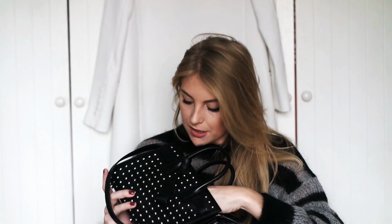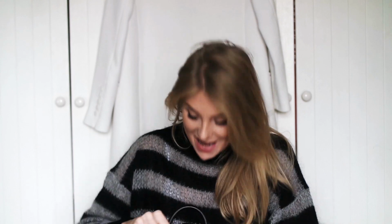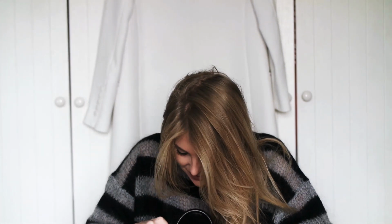But yeah, it's lined with suede. I haven't even looked at the inside, I was so sure I wanted it. There's a little pocket on the inside, it's not very big, and it's lined with suede. I don't really know what else to say about it apart from the fact that it's beautiful and I love it. Let me show you it crossbody.